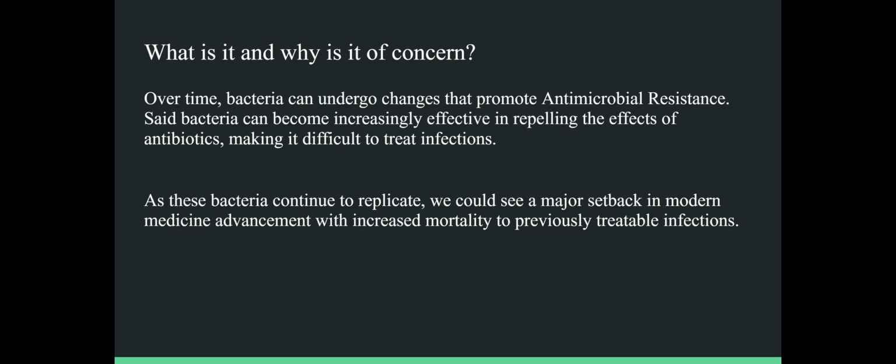This is an issue that, if ignored, could advance to the point where we could see a setback in modern medicine advancement, as we would have more instances where an individual would become infected and medical practitioners would run out of options to treat them.